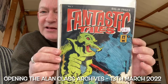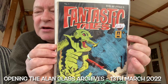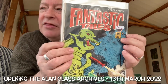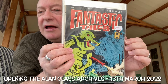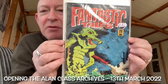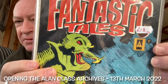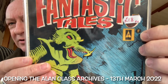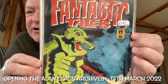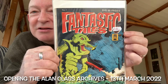Now, the thing with the Fantastic Tales run is that they're beautiful comics, but personally, the front covers are, should we call it, rudimentary. I don't hold them in the same esteem as I do Alan Glass, but they're still very nice to have. This particular one is a Thorpe and Porter, as you can tell by the TP, the little box there. So yeah, very out there colours, very garish, but very nice, and I do love them. It sounds like I don't like them, but I do, they're great.